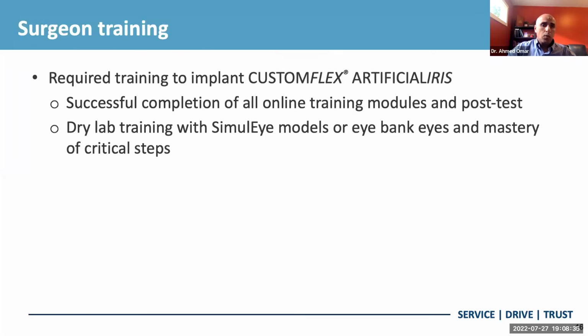Surgeons who wish to implant the custom flex artificial iris are required to complete training, which is successful completion of an online training module, and there is a test, and also a dry lab training with simuli models, where the company sends you 2 simuli models and a couple of prostheses, one with fiber and the other one a fiber-free model, and you implant both models into the simuli.